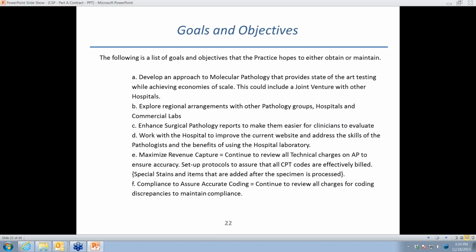One of the things that we thought would be helpful, even if it becomes something you want to plagiarize, is what are the goals and objectives of a particular group? They don't have to be that customized, but they have to at least be put down and be clear that they have goals and objectives. In this particular case, some of the things that they've had, point number B, they're exploring regional arrangements with other pathology groups, hospitals, and commercial laboratories. They're enhancing surgical pathology reports to make them easier to read. They were working with the hospital to improve the current website and addressing the skills of the pathologists and benefits of using the hospital laboratory. It was setting up protocols to make sure that all the CPT codes were billed and paid for.